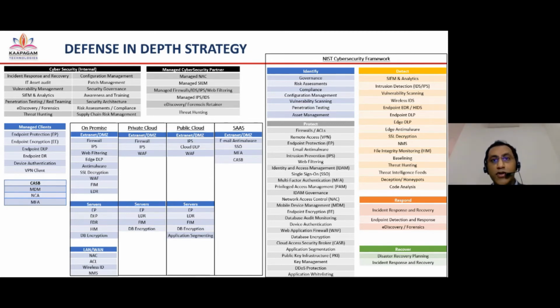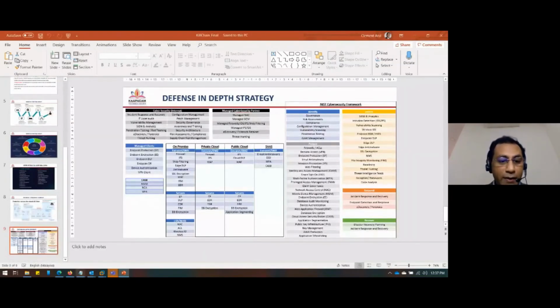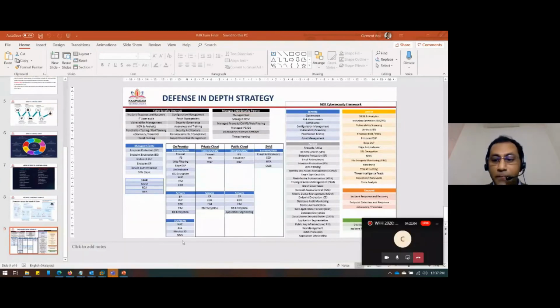And we see a lot of SOCs that operate only on SIEM. If you're only operating on SIEM, you might not be able to pick up a lot of attacks because logs can be manipulated, logs can be corrupted, logs can be deleted, and logs are not protected. So with all of that, a whole lot of problems can happen, right? So with that, I complete my session.